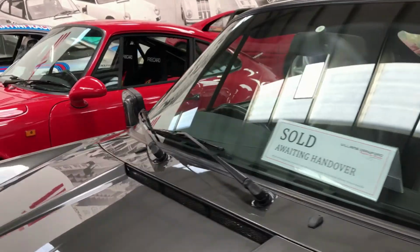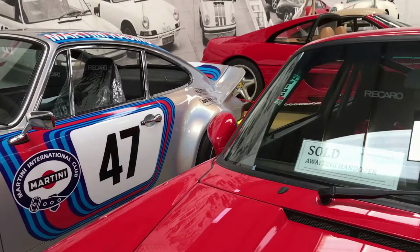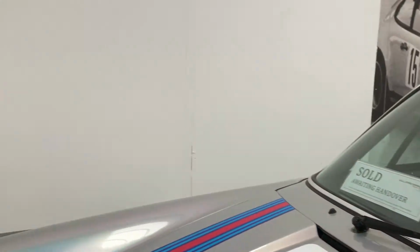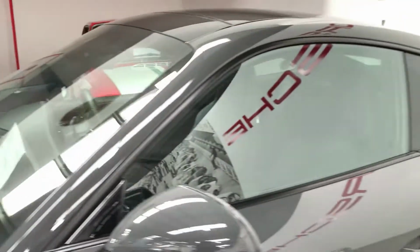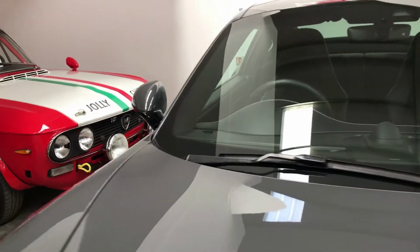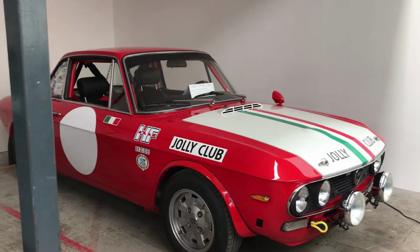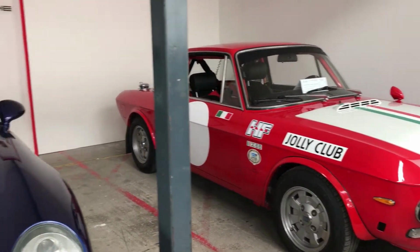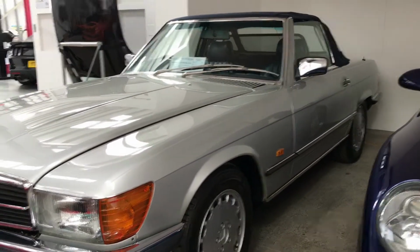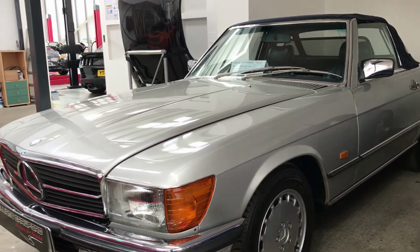If you'd like help selling your Porsche or your beautiful car, then please get in touch. We're good at selling them. We've got a very good platform and we take real good care for people. It doesn't have to be Porsche. We've got lovely little Lancia there, another 993, and a gorgeous Mercedes SL. All those are here to be sold.